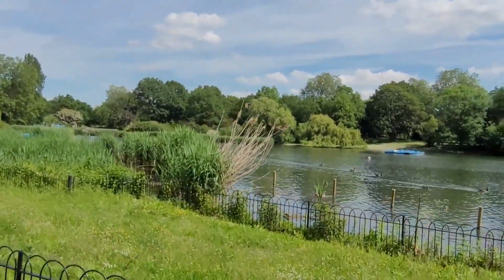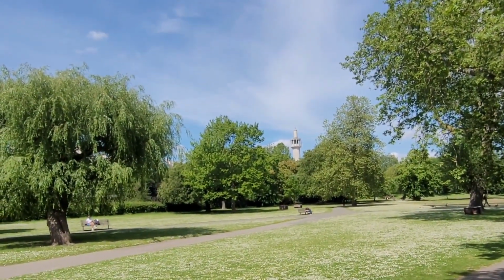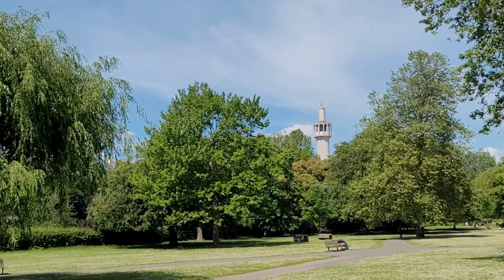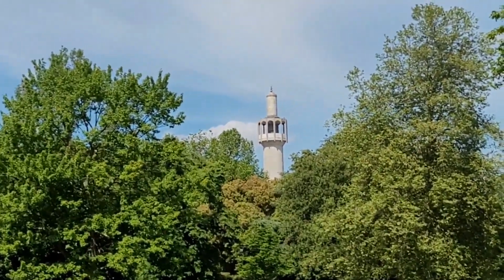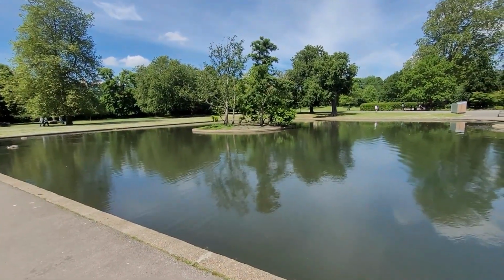Here we're on the west side of Regents Park, but as you walk round you'll see there on the northwest side you've got the London Central Mosque. And this is right by the St John's Wood area and opposite Lord's Cricket Ground.